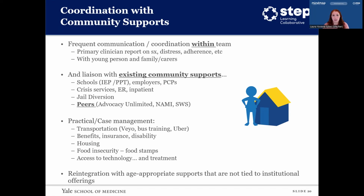Team members are frequently involved with schools, attending or at least giving some insights into IEP or PPT meetings, sometimes liaising with employers if the individual wants us to, or supporting letters and different things like that, connecting with PCPs, connecting with crisis services.